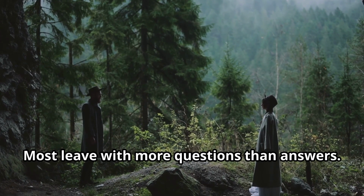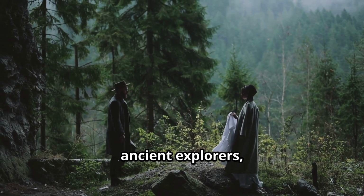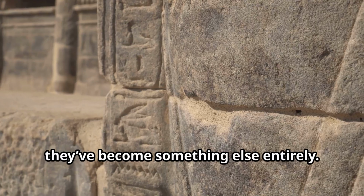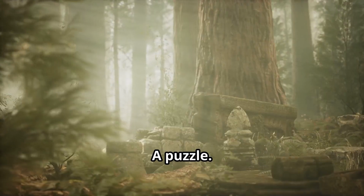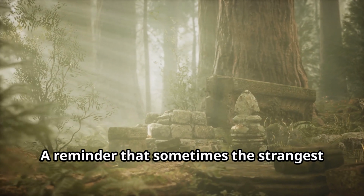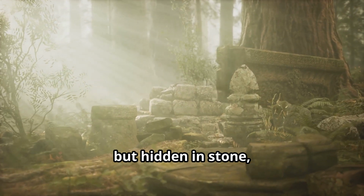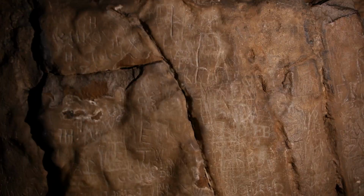Most leave with more questions than answers, because whether the glyphs were carved by ancient explorers, grieving soldiers or modern mystics, they've become something else entirely. A message, a puzzle, a reminder that sometimes the strangest stories aren't found in history books, but hidden in stone, deep in the forest, waiting to be found.